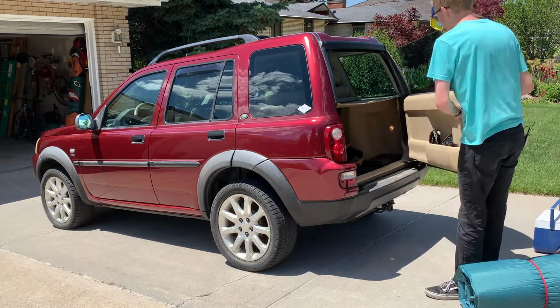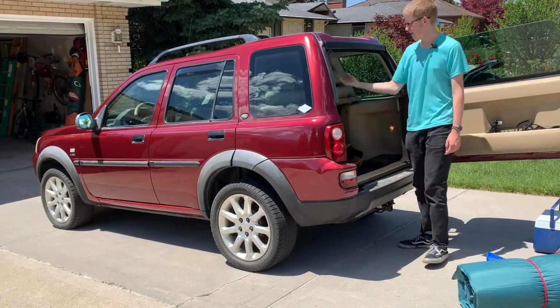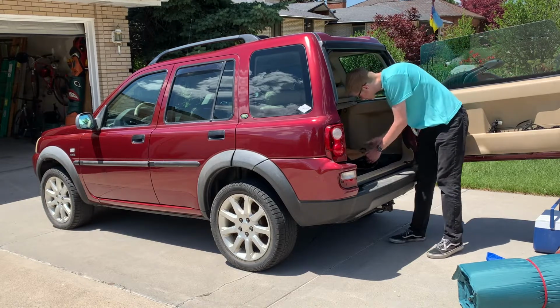So it's time we pack up the old Freelander and get ourselves going.